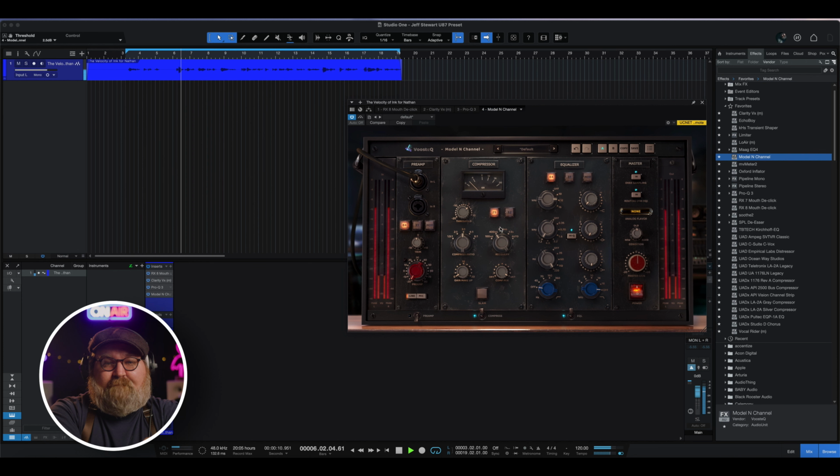Next is compression. I'll bring this to the fastest attack time it has, and then keep it at about 3:1 ratio. Then dial the threshold down until it peaks no higher than 3 or 4 dB of attenuation. Just a light touch. This just smooths everything out nicely and naturally.